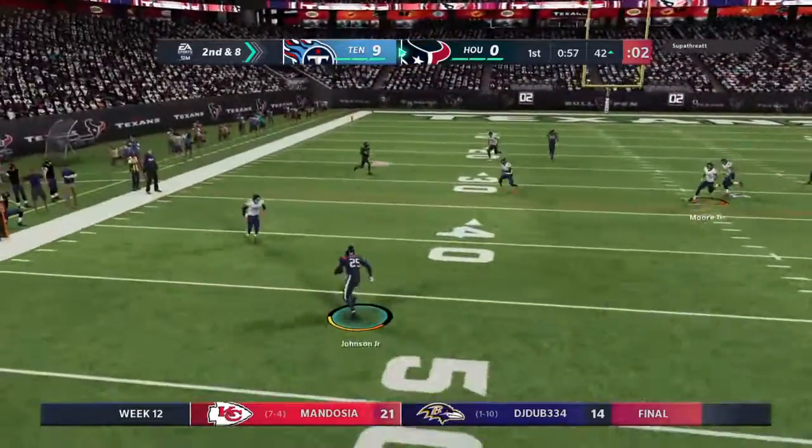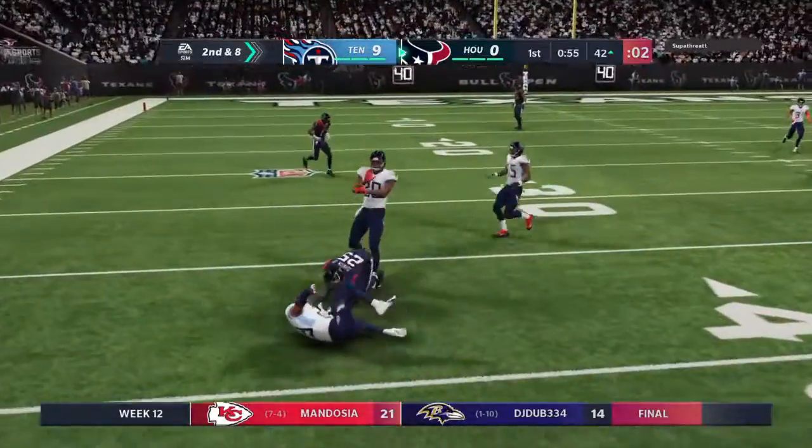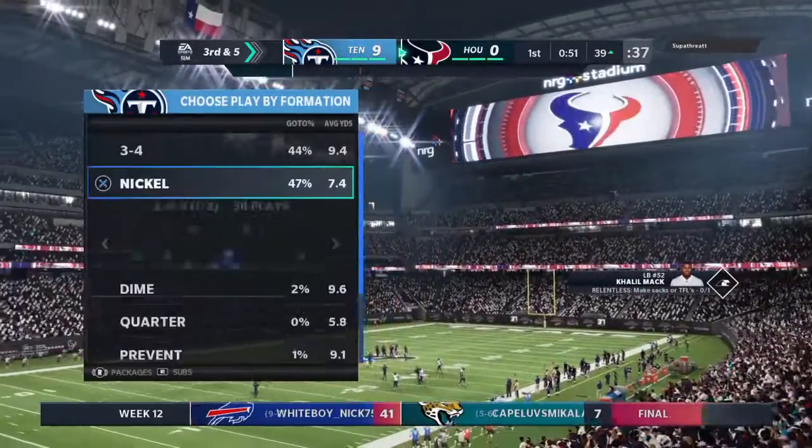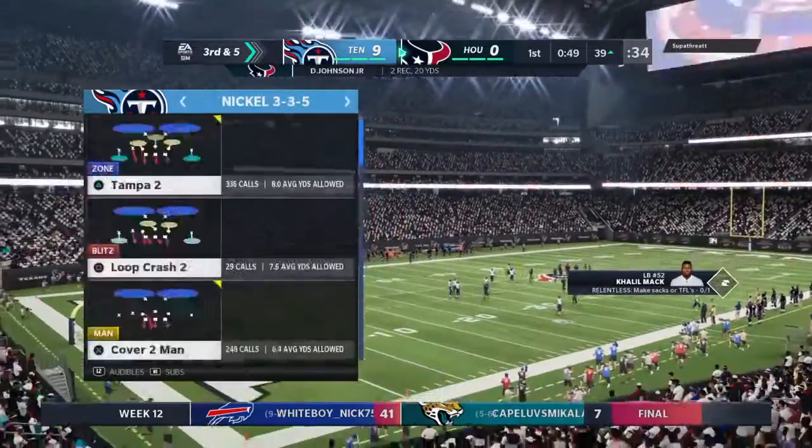Throwing on 2nd and 8. Watson looking left side, and he's got a man. It's Johnson. Watson's pass. It'll be a 3-yard gain, and that'll lead here to a 3rd down.